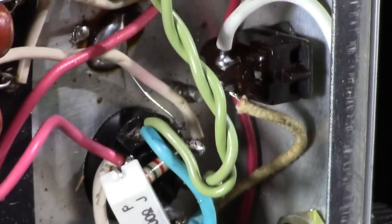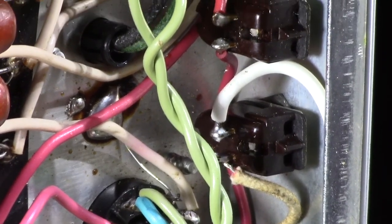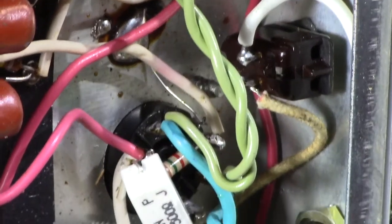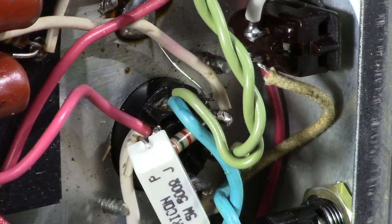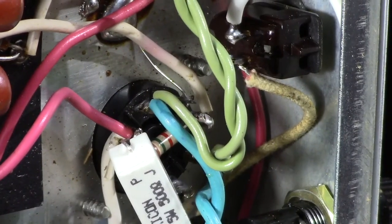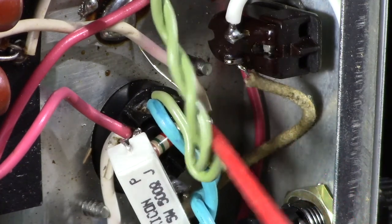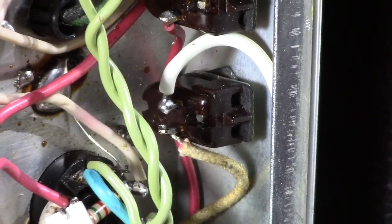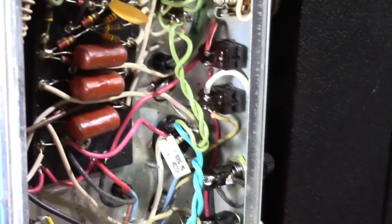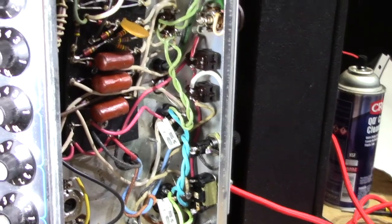Now, the white wire from the AC cable goes to that far end there of the power switch. And then the white wire from the power transformer goes to the other side of that switch. Let's see here. I'm going to move this filament wire out of the way just a little bit. There, you can see it a little better. So that's how I do AC cables in just about every amplifier. Fenders for sure, but in most every amplifier.